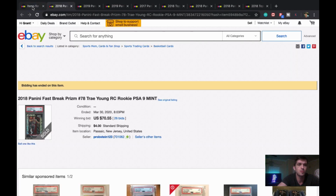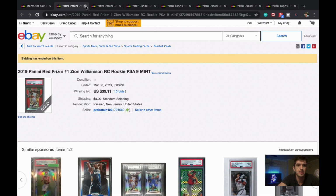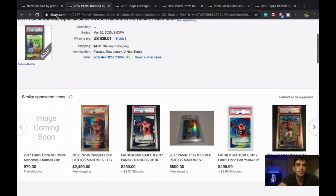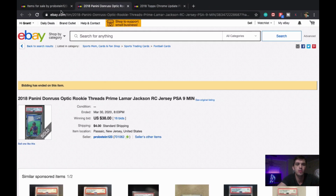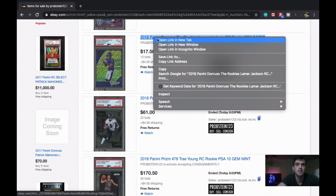Honestly, I was kind of hoping I was going to get more than that. 61 to 70. Again, a little disappointed in that. That's a little bit lower than my projection. 39, that one didn't move. 33. So 29 to 33 for this one. 37 up to 38. So again, this purple Soto did not move. 33 to 44. 33 to 38. 221 up to 242.